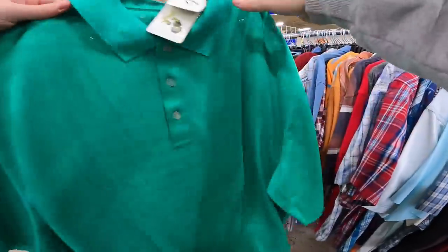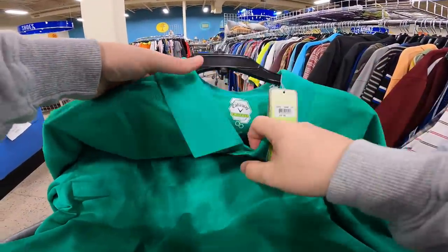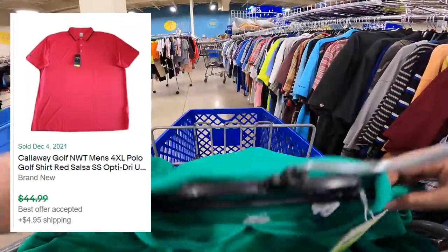This will be $4.75. I wish it was a little bit cooler looking, other than just solid green pretty much. But because this is new with tags and because it's such a good size, 4XL, we could probably get about $30 for this. Maybe $29.99 plus shipping. So I think it'll be worth it.